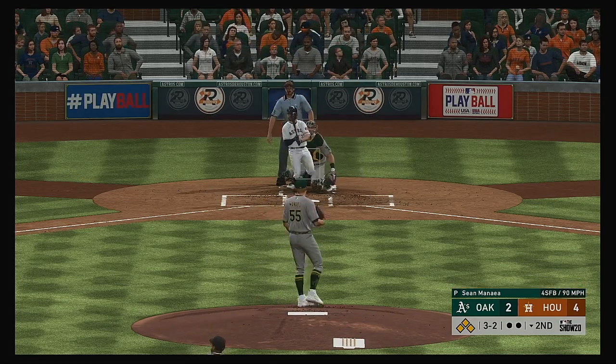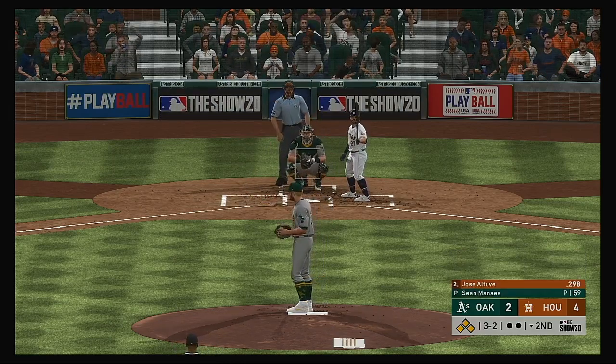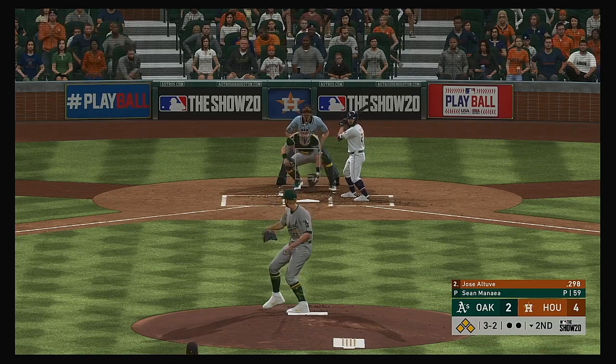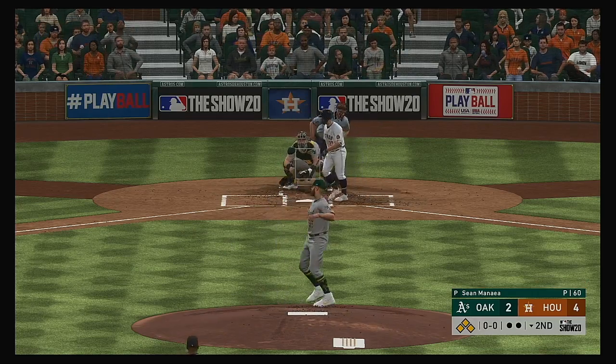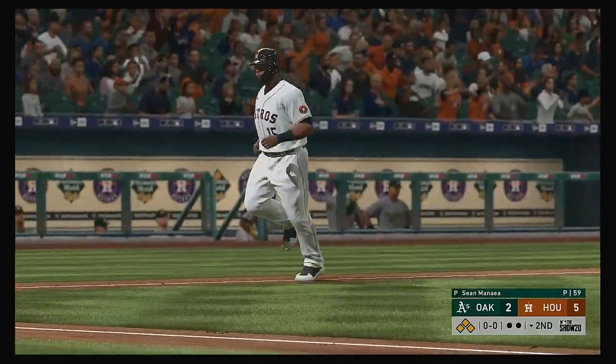The 3-2 one more time. And he'll get to see another one. It'll be the 10th pitch of this at bat. Four foul balls in this AB. Pitcher cannot find anywhere to go to put this guy away. Oh, and it misses, ball four, and that will force home a run.